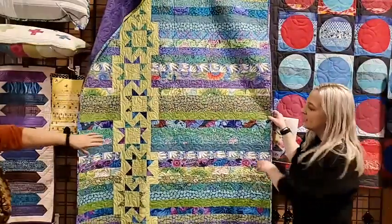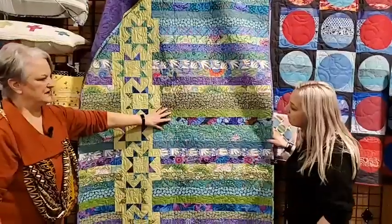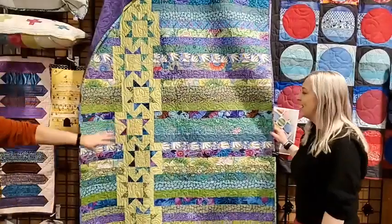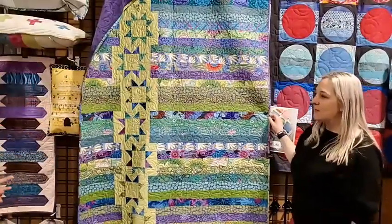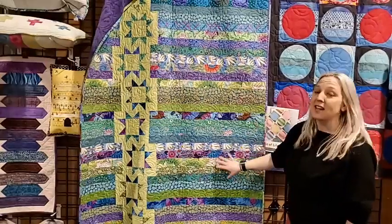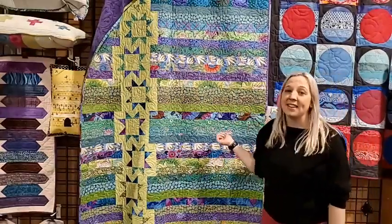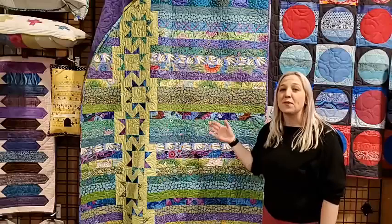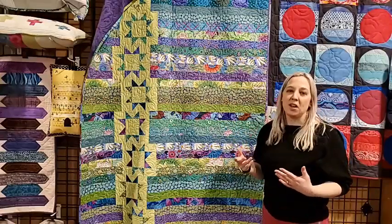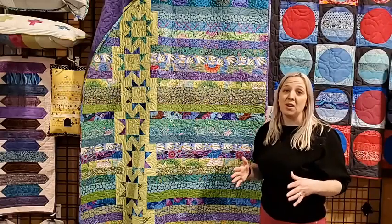Question. Didn't you say that this takes 48 pieces of jelly roll, and a jelly roll is only 42? So how did you add to it? So I used the jelly roll, and then I had some extra jelly roll strips from another pack that I used. So it's always good to hold on to those extra strips. You never know when you need a couple extra.